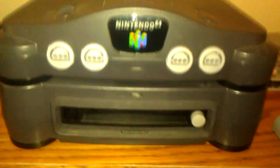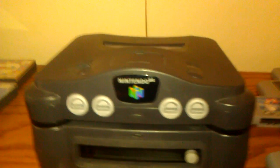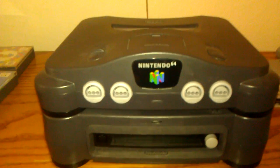I am just here to show off my collection that I am about to sell on eBay. It sucks. I don't want to get rid of it, but unfortunately times are tough, and this is just going to be the meat and potatoes of my collection.